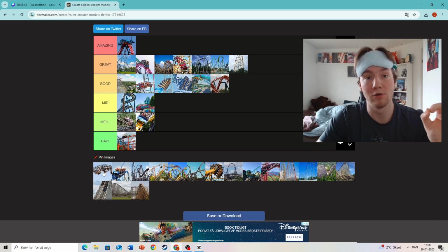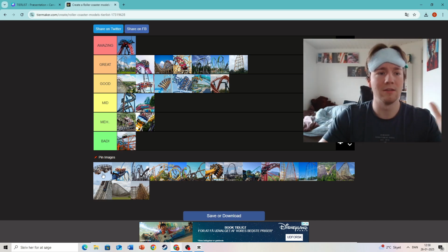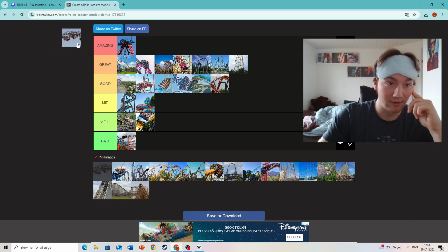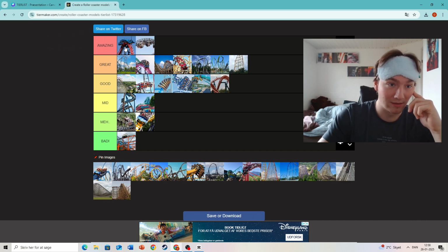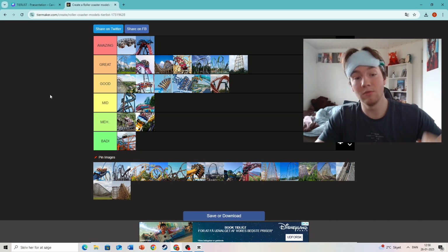after the second launch where you go through this, what do you call it? Double inverted snake dive thing. That's the best element I've almost experienced on any coaster in the world. It's up there. I might do a video of these, and that just takes this coaster model to amazing, actually the top of amazing. The potential for this coaster model is just holy moly.